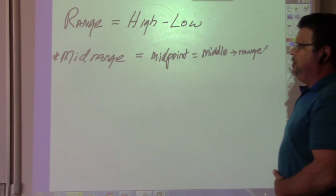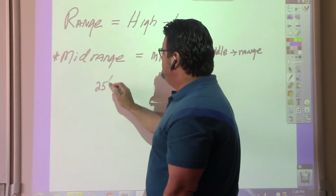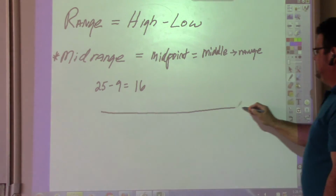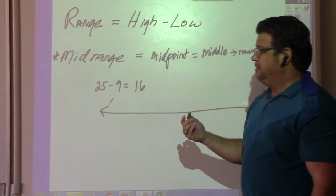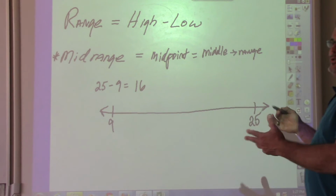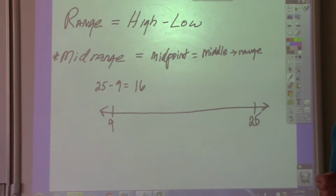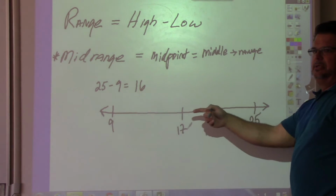Let me give you an example. What's our highest number on this set of data? 25. So it'd be 25 minus, what's the lowest, 9. And that's equal to... y'all gonna have to help me today. Now the 16 doesn't help us, okay? But I'm gonna set up a number line, and this is helpful when we do our box plots. The bottom is 9, and the top is what? 25. So that's how you use your highest and your lowest. The mid-range, 25 plus 9 is what? 34. Divided by 2 is... So the middle is 17, and you set up your number line doing this.